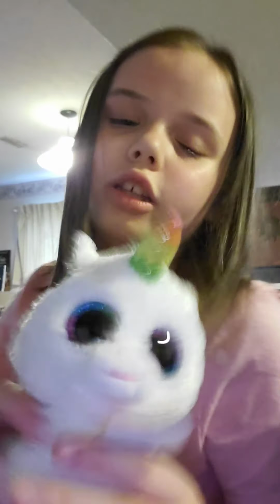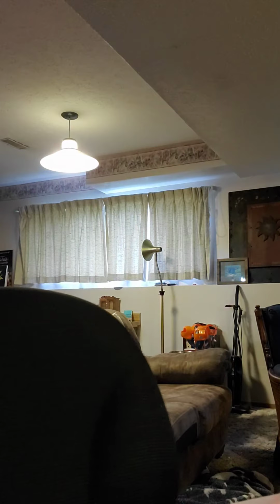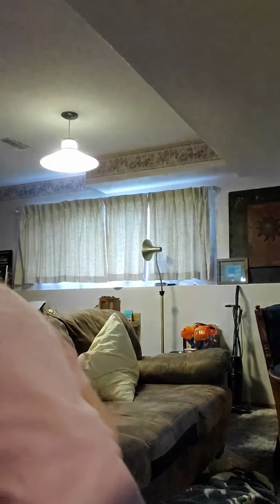This is Uni the Uni Bunny. This is Uni the Beanie Boo. Uni the Beanie Boo number two. Last, we have Baco. My great grandma actually knitted this. I'm going to go get the rest. One sec.